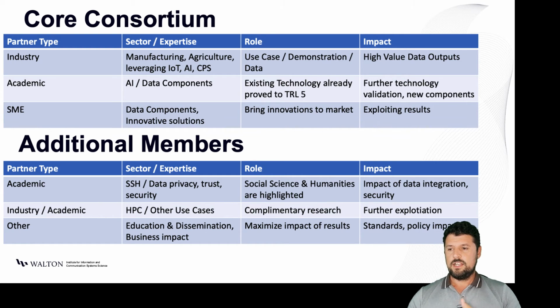From an academic side, competencies in AI is a must in this call, but also having an expertise in developing kind of cutting edge data components. So data components along the full pipeline of processing data. Having existing technology is going to be a huge plus. So technologies at that TRL 5 level, so they've been developed, they've been proven in the lab, and now you're going to try and develop them in an operating environment. So they're going to look to further develop those technologies.